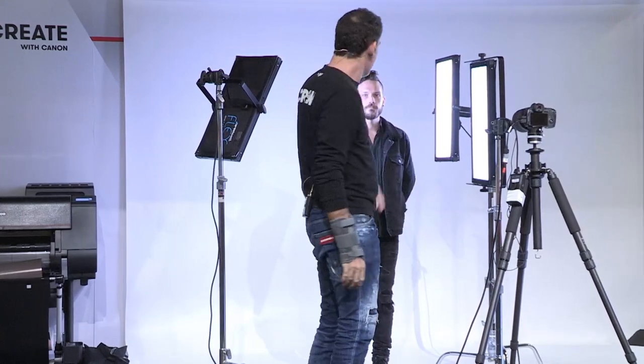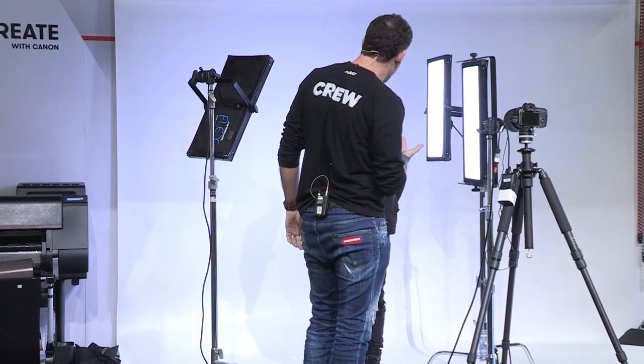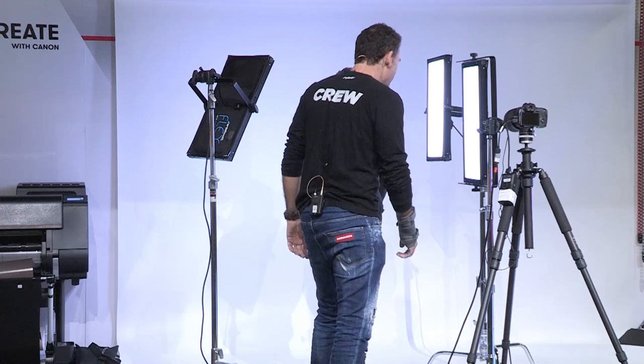So if you guys are right in front, you can see the kick on them, right? It's a little harsh for me. It's soft, but it's nice, but it's a little over, but come forward a step. Watch it change as he moves. Go that way a step. That's better. That's really nice. Watch when I turn it.